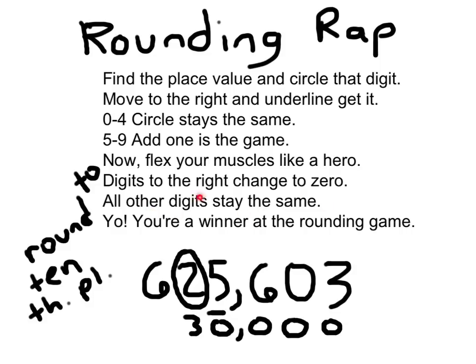It says all other digits stay the same. There's only one other digit in our number that we haven't written down yet. That is the 6. A common mistake would be just to say that 625,603 rounds to 30,000. Those 2 numbers are not close. 30,000 would not be a reasonable answer. So you skipped a line in the rounding wrap, so you would not be a winner in this particular case. All other digits stay the same. That 6 stays the same. 630,000. What this means is 625,603 rounded to the nearest 10,000s place is 630,000.